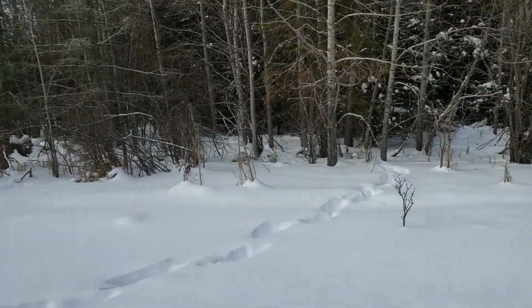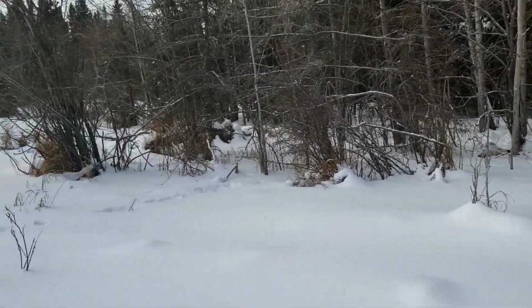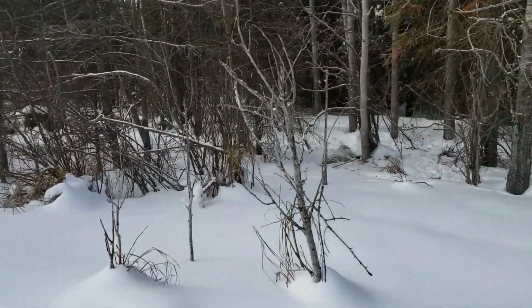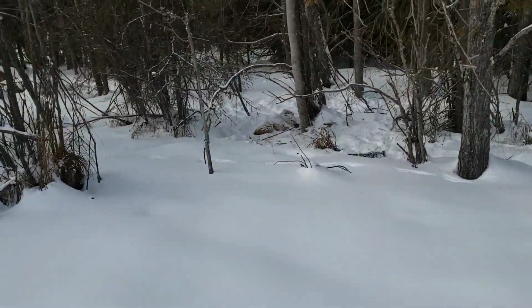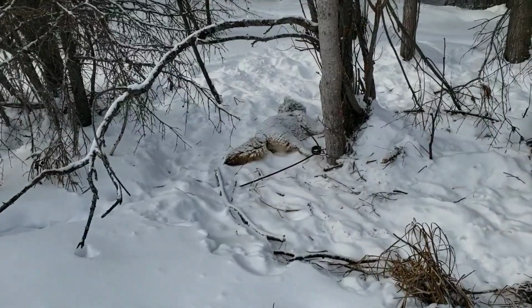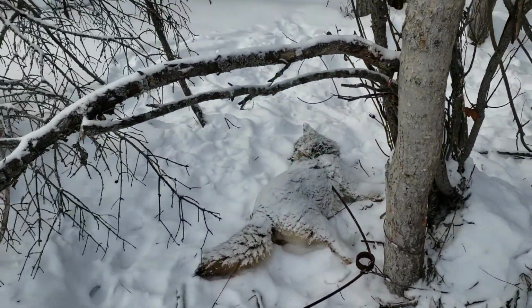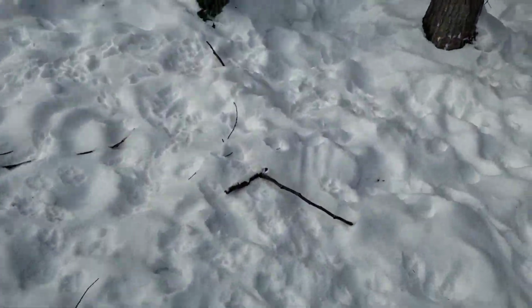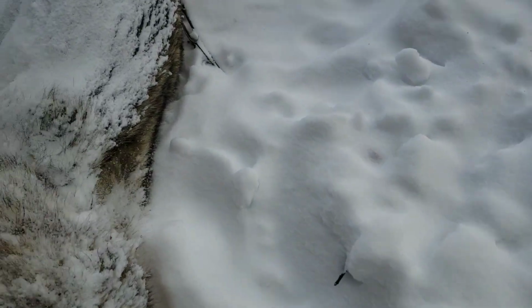But checking these sets, there's a rabbit trail here that the coyotes would use sometimes. And here a little while ago I put a snare on there and I see we made a catch. Hopefully it's a good one. It's not a very big one. We'll go through here and take a look at him. Looks like there's been another one up here since he was caught because he's got snow on him. And there's tracks here.